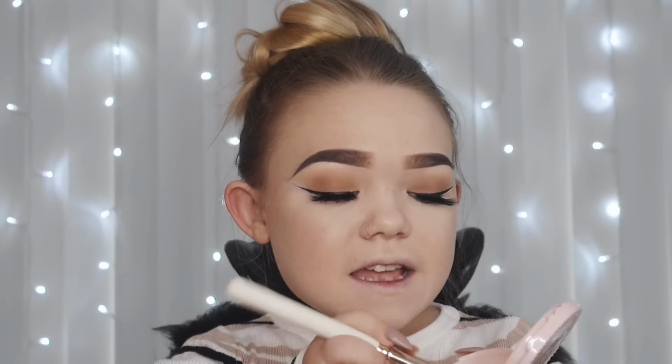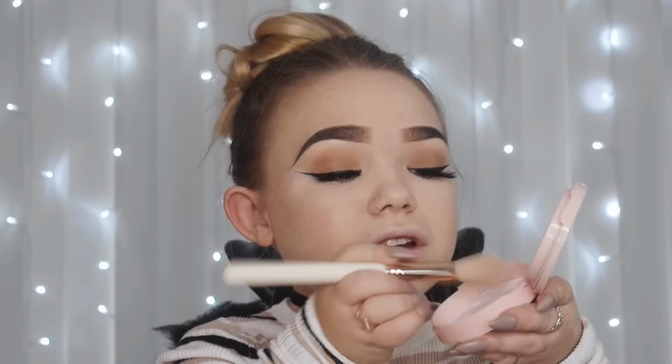I am going to take this little brush here, which is so adorable, which I was actually going to use as a foundation brush as well, because I love the way the bristles move on this. However, I thought that brush would work better for setting my under eye and the rest of my face. So I'm just going to use a little bit of powder.